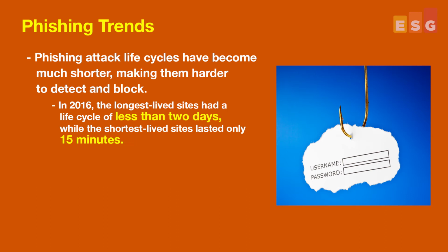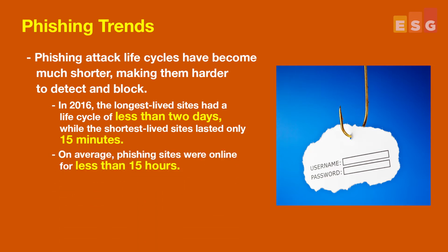In 2016, the longest-lived sites studied by Webroot had a life cycle of less than 2 days, while the shortest-lived sites lasted only 15 minutes. On average, phishing sites were online for less than 15 hours. It appears cybercriminals have changed their hosting strategies as well. In the past, phishing sites were often one-off fake domains crafted with subtle changes in order to con users.